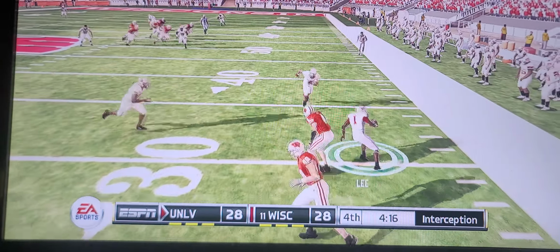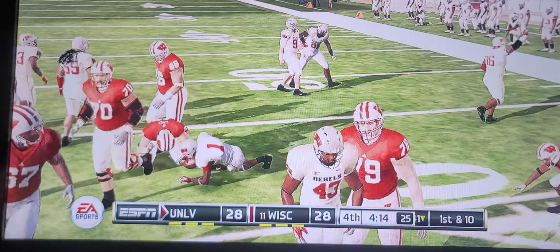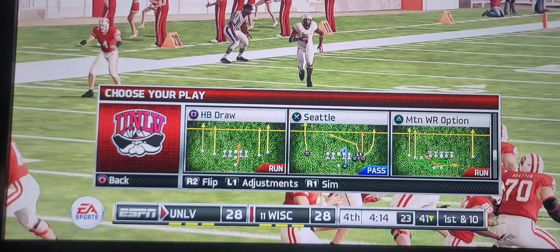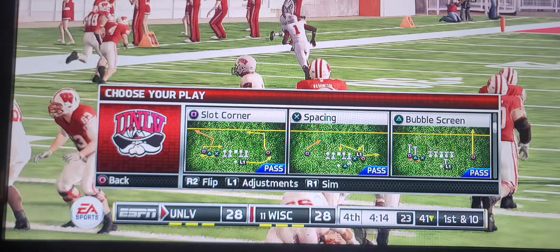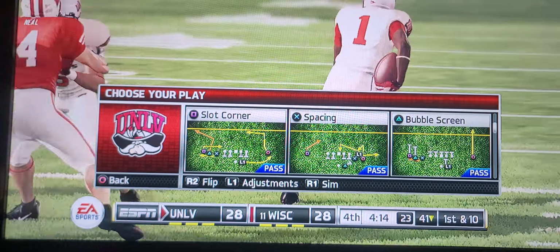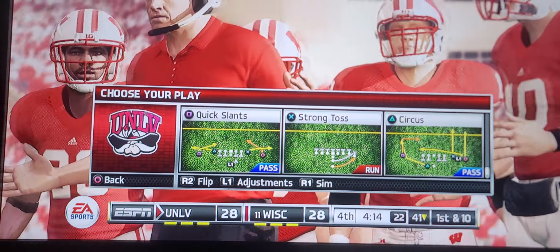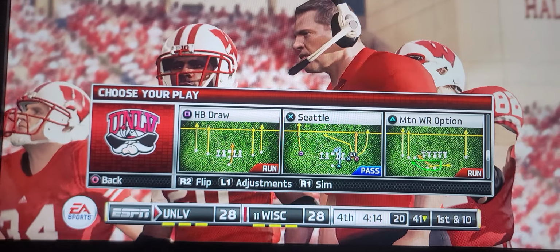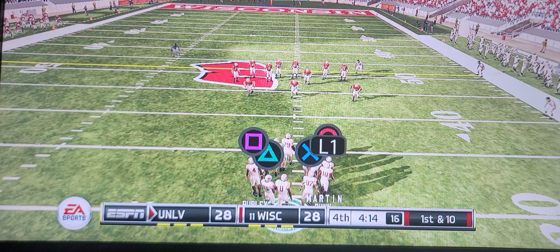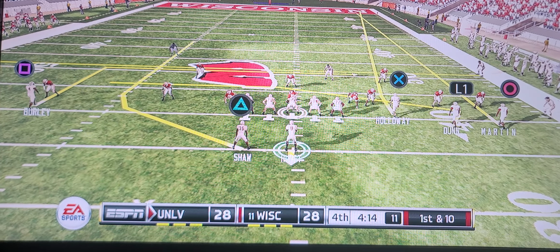Let's go! Interception! Interception! Let's go. Hopefully this works. We have Holloway on a streak. Martin on a streak.